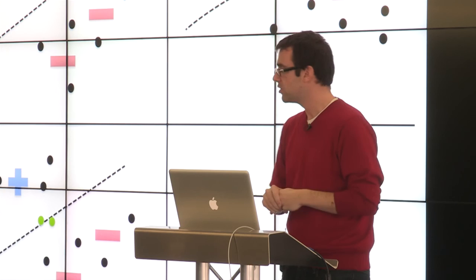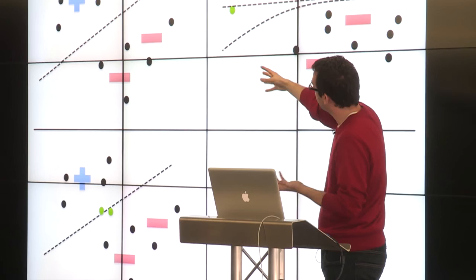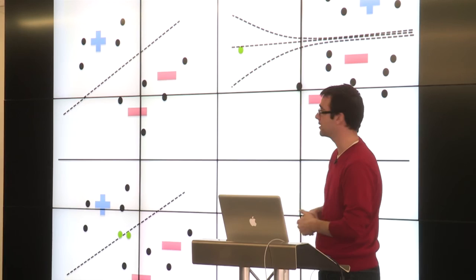So the picture that I like to paint is, let's say you have a root classifier, and it needs to decide between electronics and clothing, or between pluses and minuses. So in the top left corner, this is a great case. You have a bunch of unlabeled data points, the black dots, and you've got two red dots and a blue cross. If you need to train a classifier, it's pretty easy for the classifier to figure out where the line is that divides up the two classes. So that's the nice case.